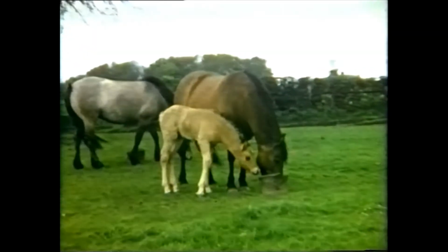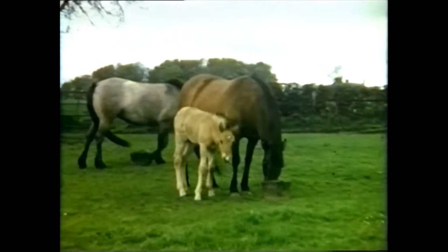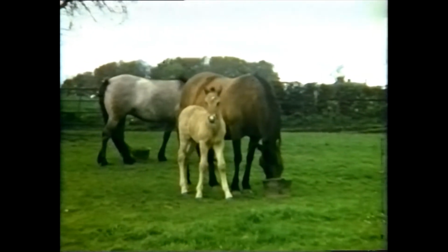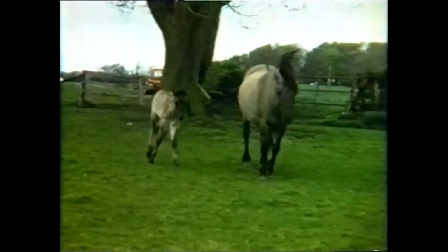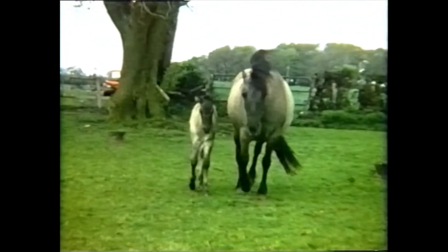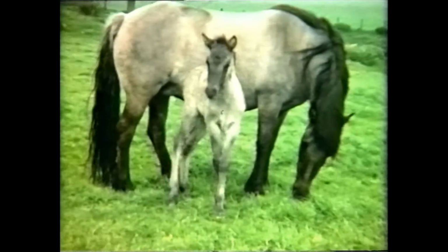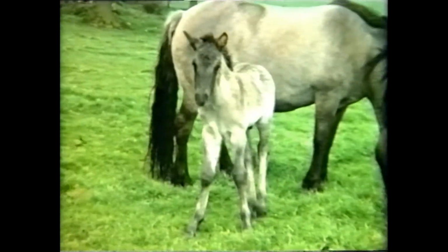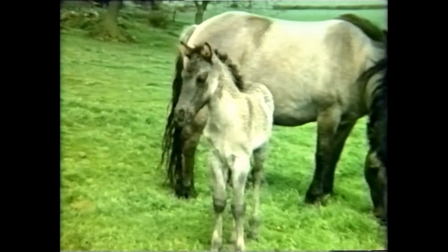There he is again with his mother, and in the background, Bracken's 3-year-old daughter, Dungale Heather. There's Dungale Cloud, the foundation mare of this stud, with her colt foal beside her, Dungale Fingal. Dungale Cloud was bred by Sir Arthur Goodson and sired by his stallion Dunee.